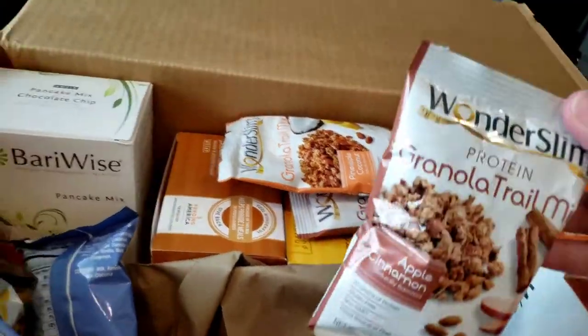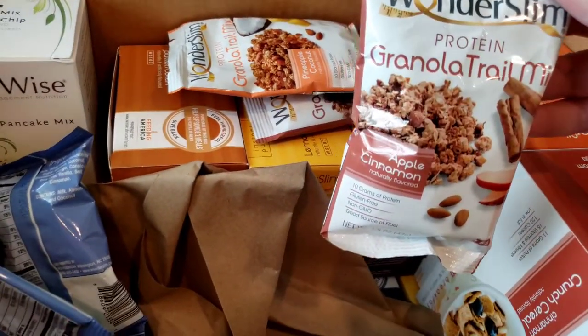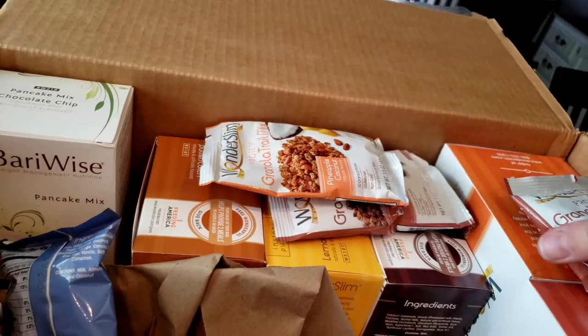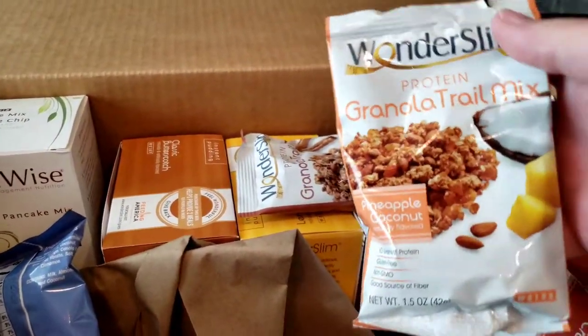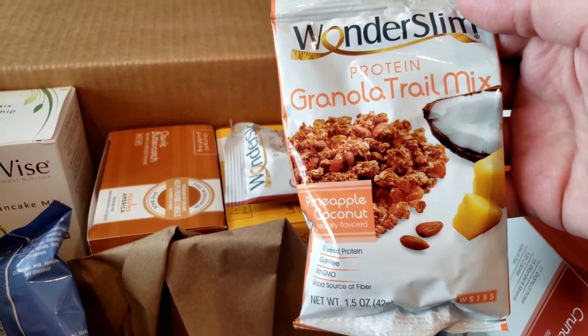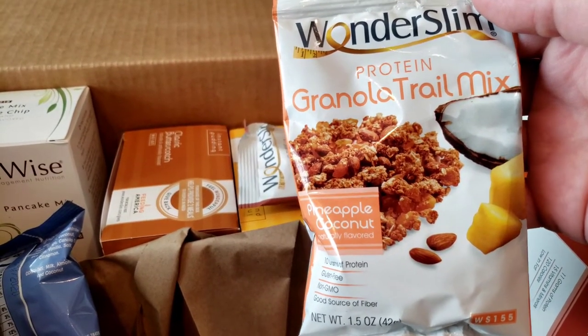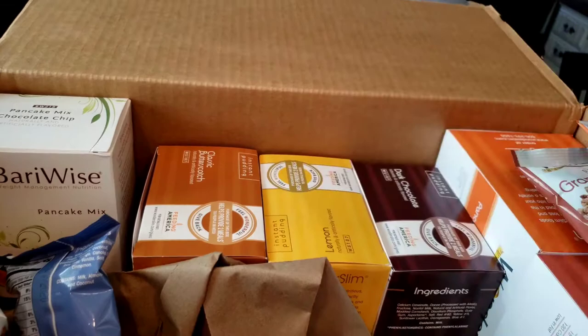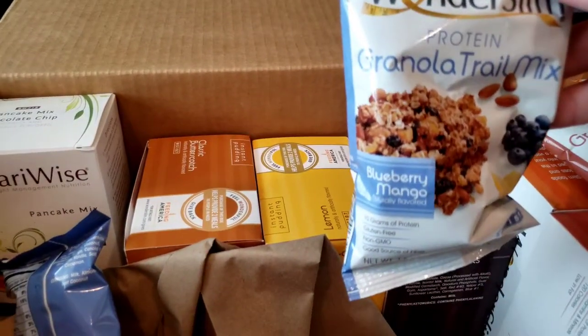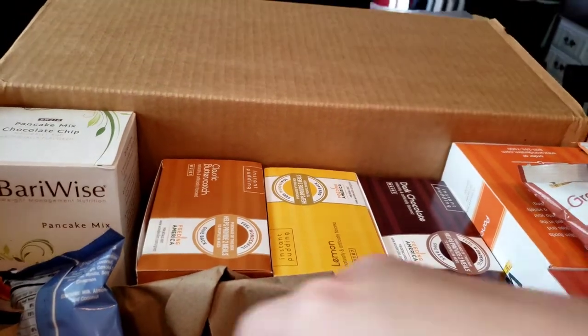Next, I believe I got the variety pack of the granola mix. So they have apple cinnamon. Sorry if you can hear my child screaming upstairs while my teenager's tickling him. Pineapple coconut, more of the apple cinnamon. I just wanted to try all of them to see if there was one that I liked better.